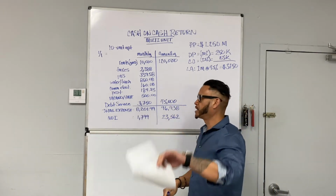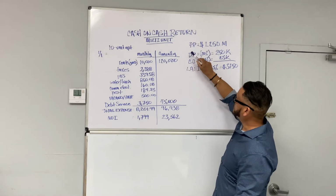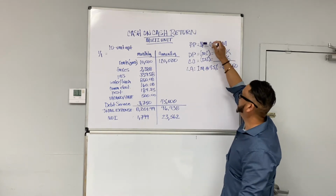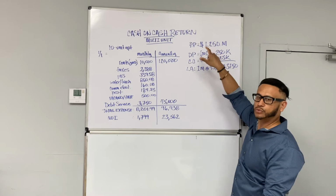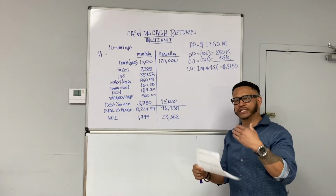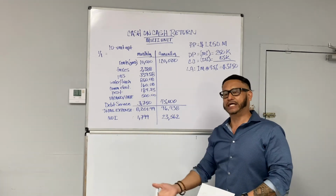Okay. Now, moving over here. PP stands for purchase price. This property is a 10-unit apartment building, and its purchase price is $1.25 million. Typically, again, it depends on your relationships with the banks and lenders and things like that, how much money you'll have to put down.